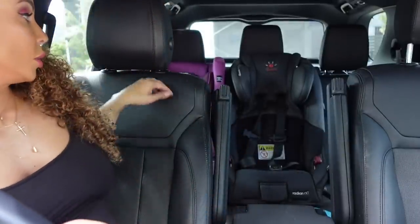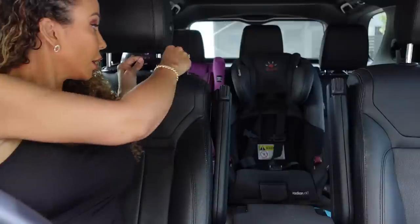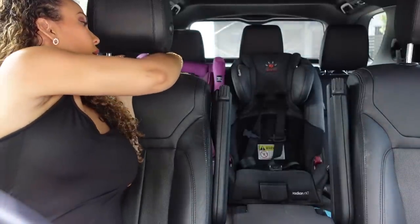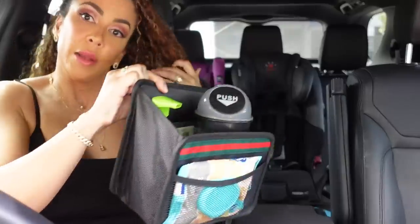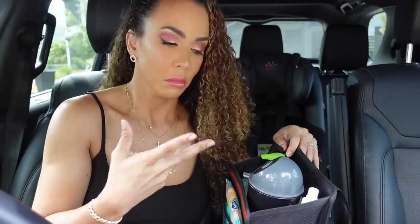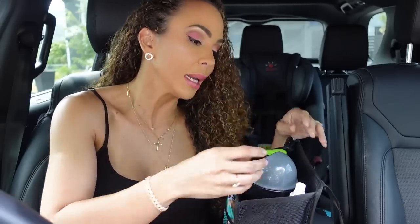Anyway, next thing that I need, my courtesy caddy. So behind my chair, I actually just got a newer, smaller one. Let me just take it off. So I call this my little courtesy caddy. And when I put the kids in the car, there's certain things that I need to access quickly so that I can help them quickly when I pick them up from school.